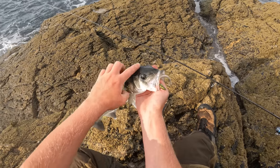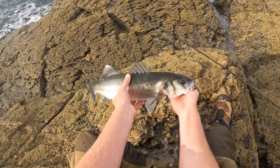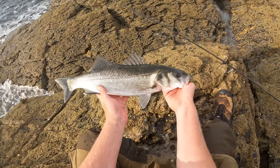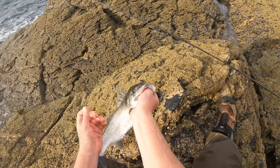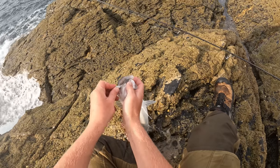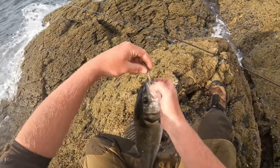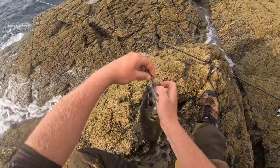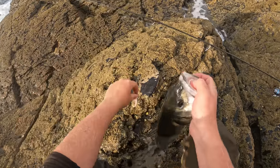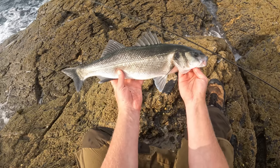He's got a little lice there on his head, but fin perfect and beautiful colours. Bit of green on the flank there. This fish has been living in this sort of coastal environment for a while. Obviously feeding up on sand eels at this time of year, and it's inevitable really that one of these is going to... he doesn't even want to let go now. Come on. Oh yeah, he didn't want to let go of that. Inevitable that they're going to be feeding on those. So yeah, happy days. That's a lovely bass.